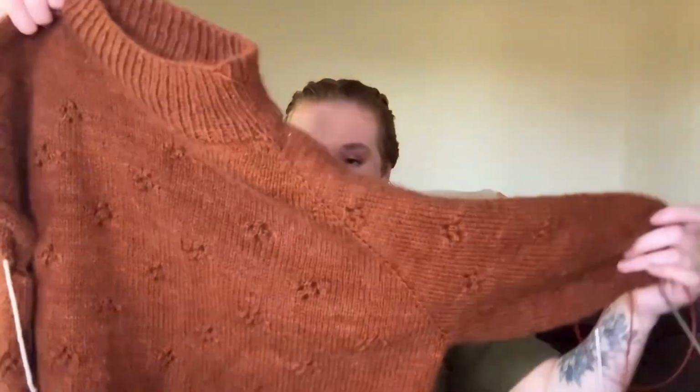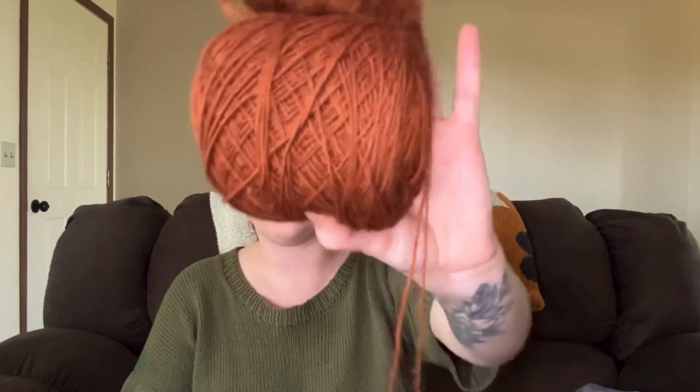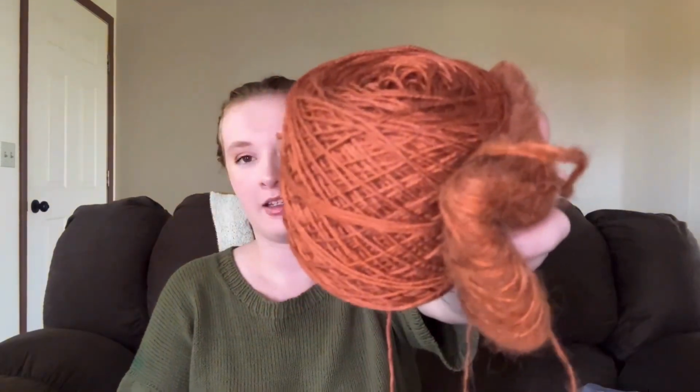So yeah, the body is a nice length on me. I do prefer longer sweaters. So yeah, I can't wait for this to be done. The yarn I'm using is Zakami yarns. They're brushed baby Suri alpaca, and they're non-superwash merino in the color Cailleach. So yeah, I really like their yarns. I would highly recommend them.